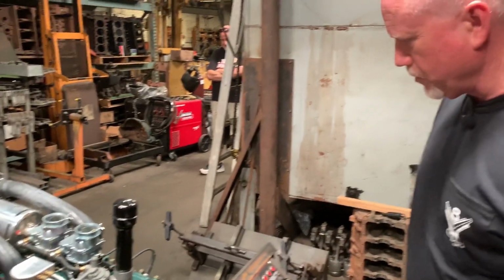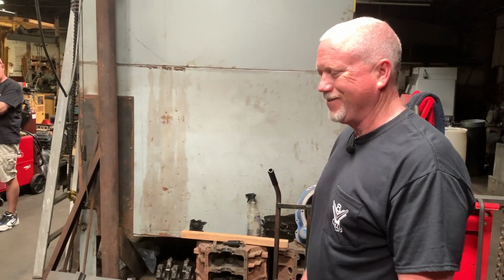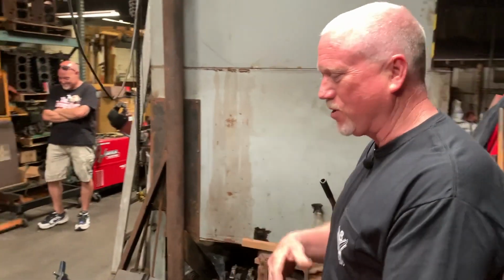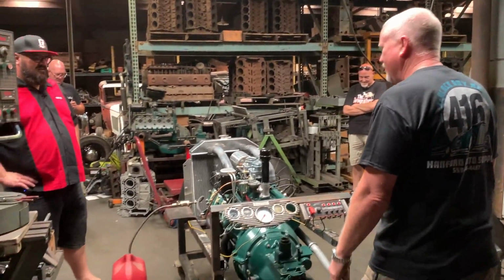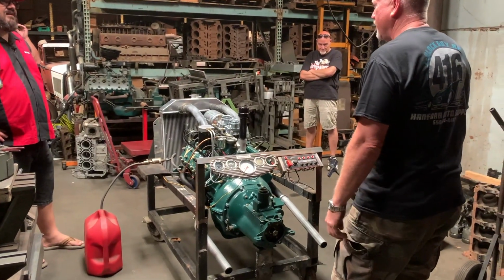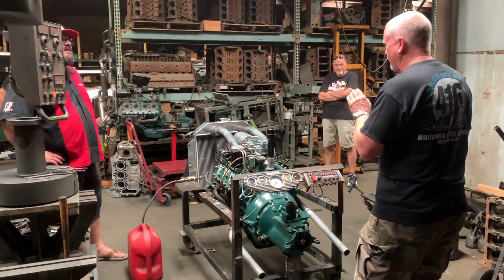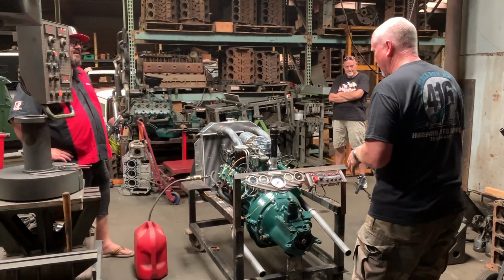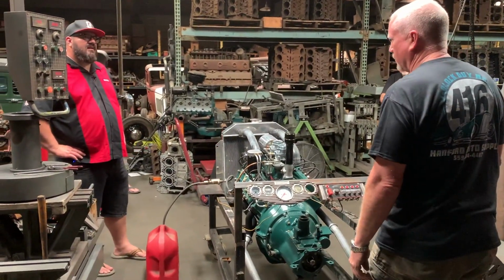There are probably some people out there when they hear that who want to know what cam's in it. It's a mystery cam. I collect parts from all over the place. Swap meets, garage sales, dead guys' estate sales. I think that's where this cam came from. It had absolutely no markings on it, but it had a very interesting looking lobe. It does have 400 thousandths nominal lift, which with 15 thousandths lash gives it a 385 lift.